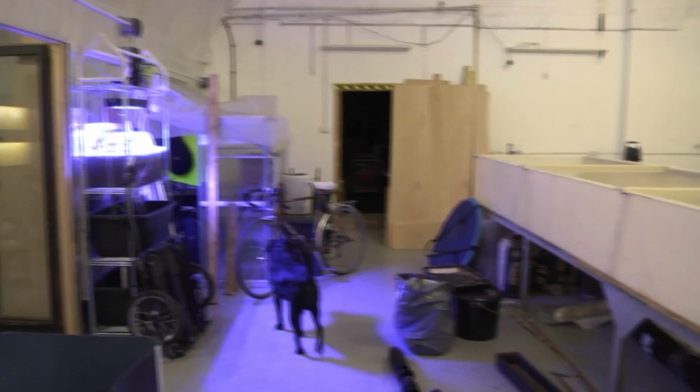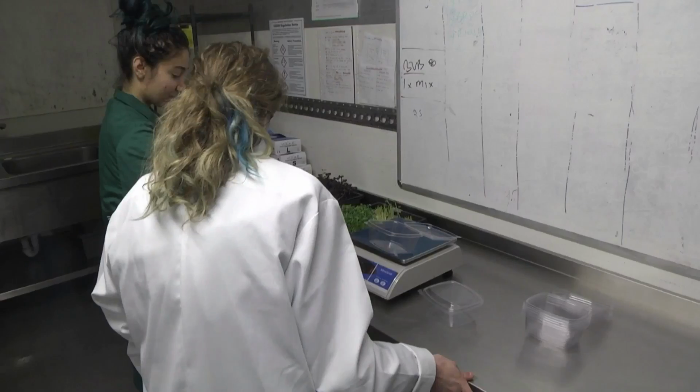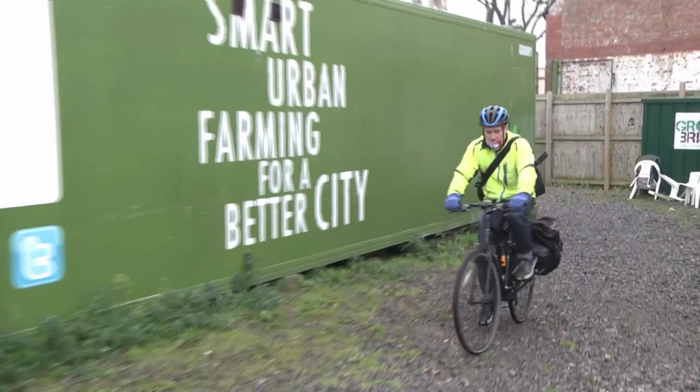Whilst aquaponics is in its early stages of development, we can all be more mindful of where we source our food and try and live life a little more sustainably.